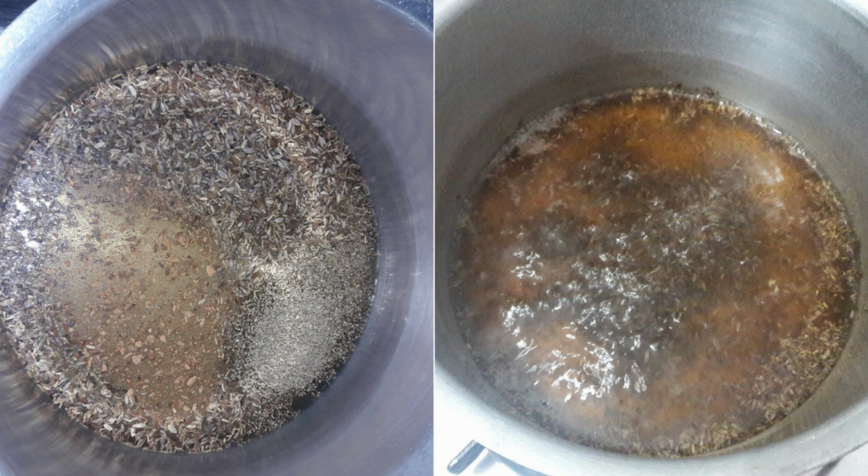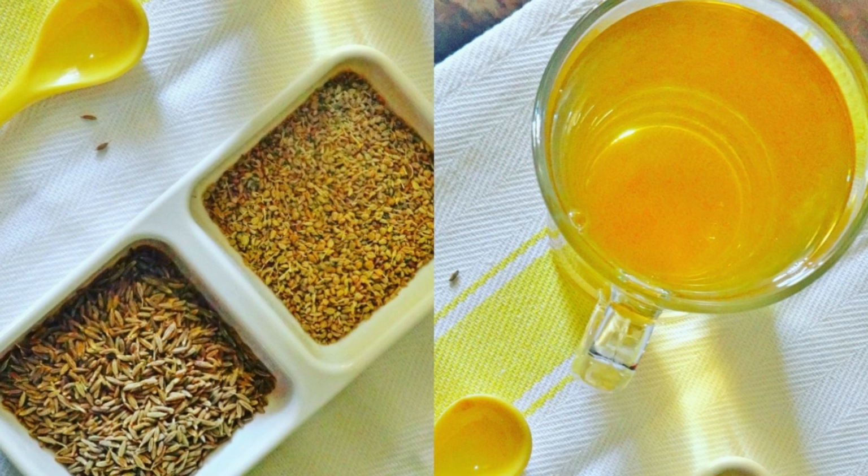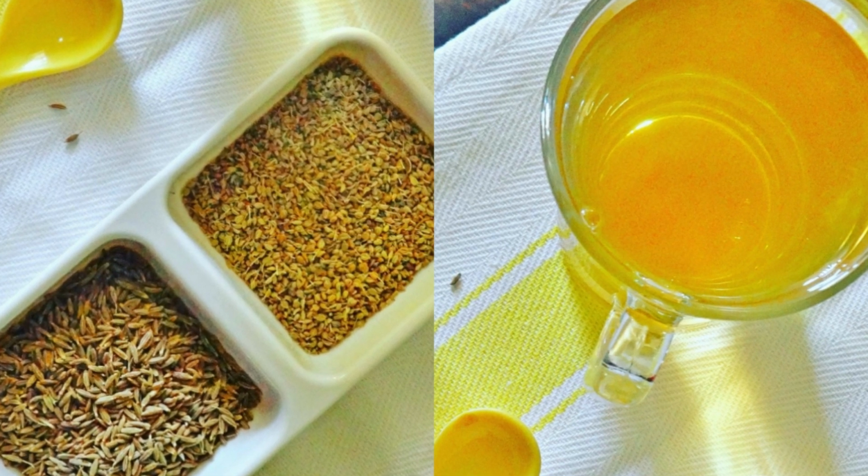Early in the morning, empty stomach. For this diet, we'll have ajwain jeera water. Now all you have to do is, in 2 glasses of water, just boil jeera and ajwain. Add 1 spoon of jeera, 1 spoon of ajwain, and boil it properly for 2 to 3 minutes and strain it. Have it sip by sip before your breakfast.